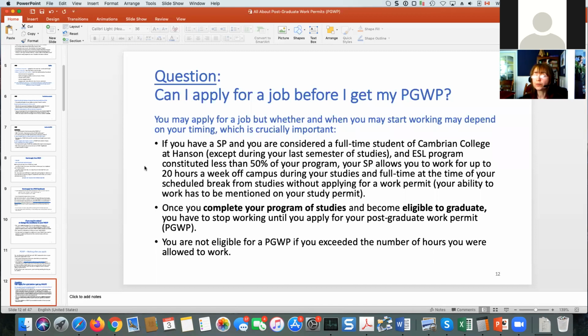So the date that will be on this letter will be different from the date you will receive it, unless it will miraculously show up in your portal. I'm frankly not sure how it works there. But this date, which is on your letter, is the date you lose your ability to work, because you are officially in completion of your studies. Your studies are completed. Now you wait for your final transcript and your eligible to graduate letter before applying for a postgraduate work permit, because you need these two documents to apply.